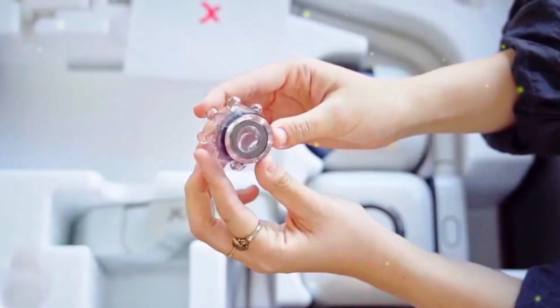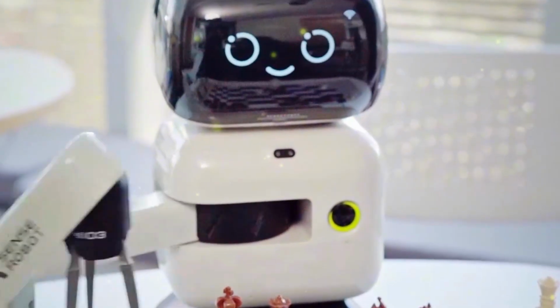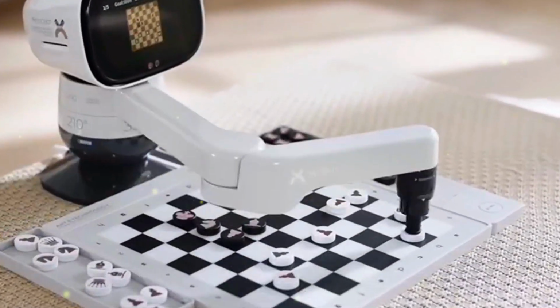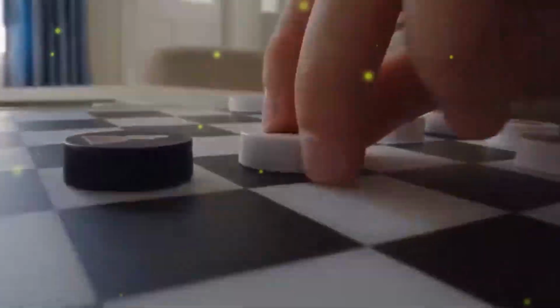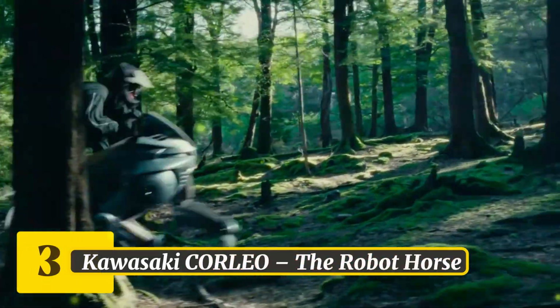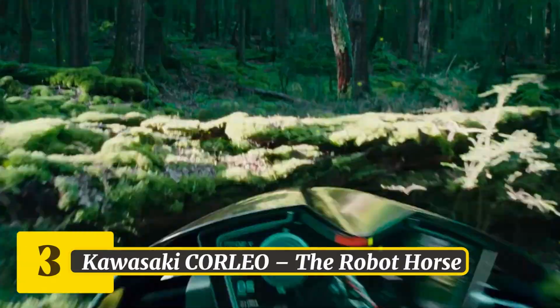That means you can play someone across the world, and the robot physically mirrors their moves on your board. It's online chess made tangible. This isn't just a game, it's a teaching partner, a rival, and maybe even a memory keeper for chess lovers across generations. Now let's get to the most jaw-dropping thing on this list, Kawasaki's CORLEO.